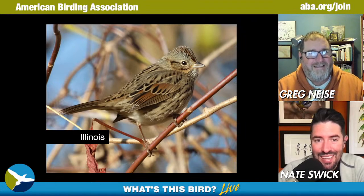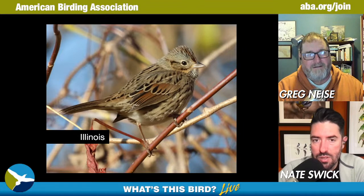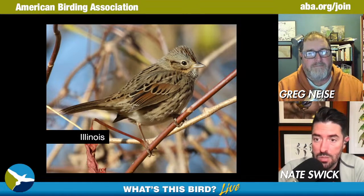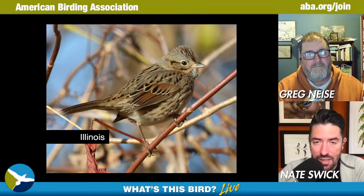I love this sparrow. If we're thinking about sparrows in terms of their genus, this is an all-over streaky sparrow. It does not have a plain breast like the Spizella sparrows do. It's got a streaky breast, a very strong face pattern, and a relatively long tail. So we can put this in the genus Melospiza.